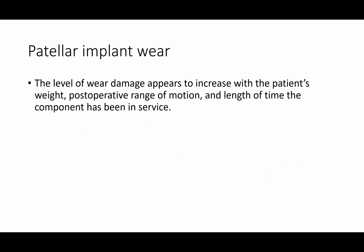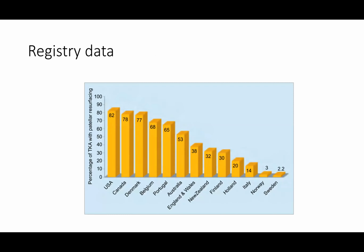Next, implant wear. The level of wear damage appears to increase with the patient's weight, postoperative range of movement, and length of time the patellar component has been in place.